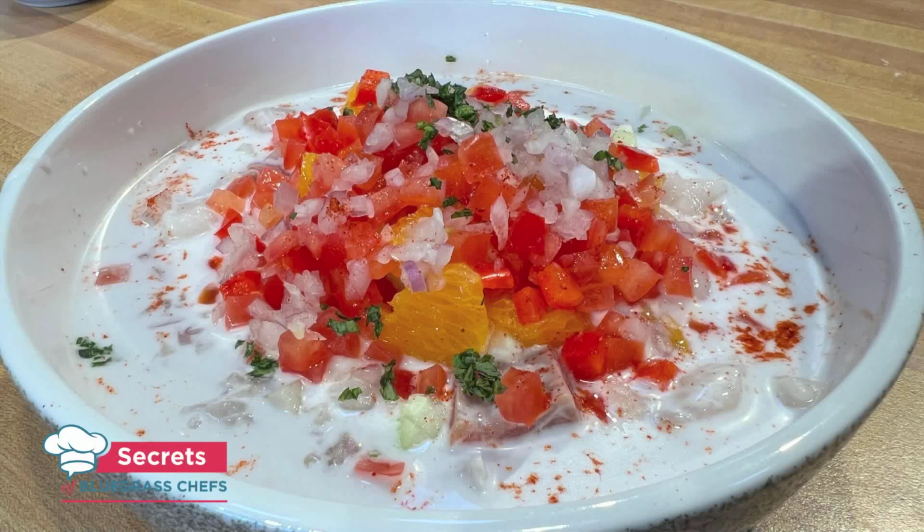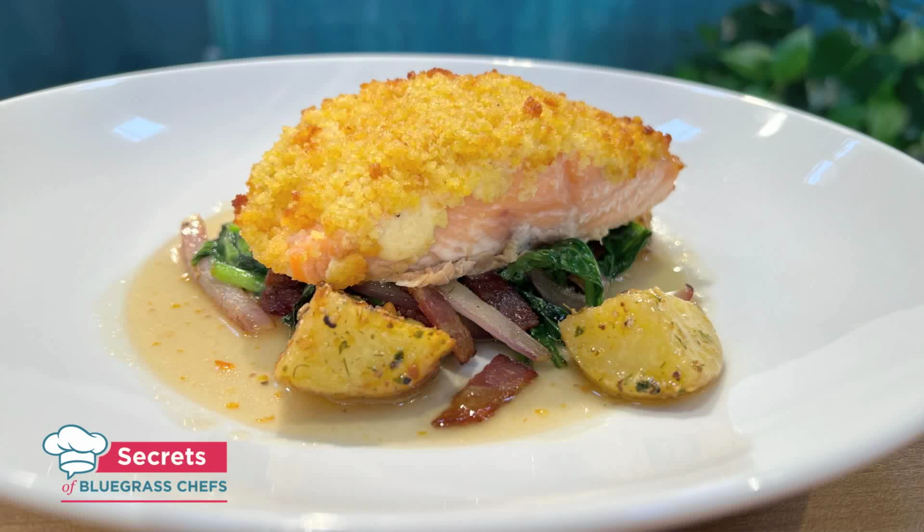Chef, you mind if I give the soup a try? Well, let's see how he did. The ceviche was wonderful. The cornbread-crusted salmon was wonderful. And what about the old-fashioned smoked? You know what this tastes like? I know what you're going to say.